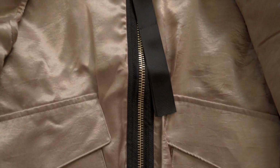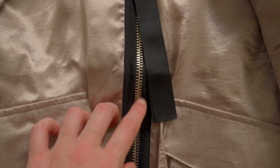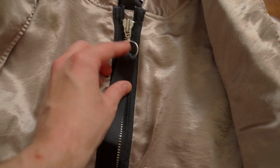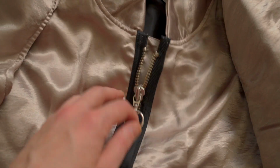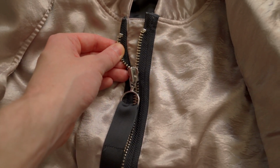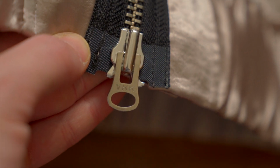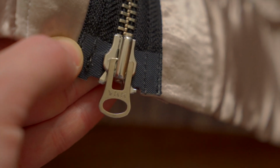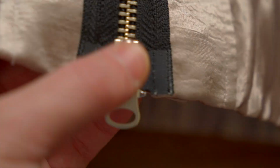And you can see the zip closure here. It's real silver metal with some black on either end. I love this long pull tab with the loop zipper here. Makes it really easy to unzip if you wanted to. And the zippers are actually YKK, which you always love to see. That's like one of the gold standards for zippers. Maybe I should say silver standard.